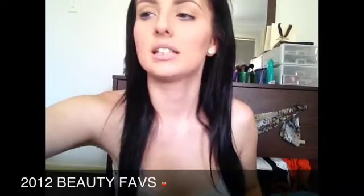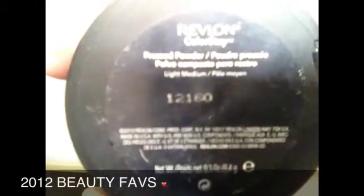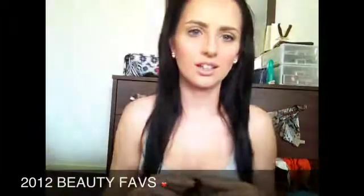as for powders, obviously I got the matching Revlon Color Stay, and this is light medium. I don't think this is going to focus.